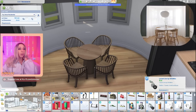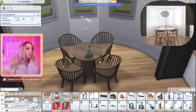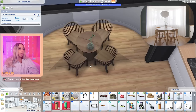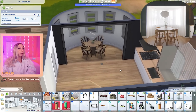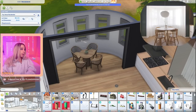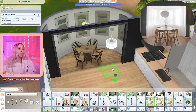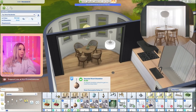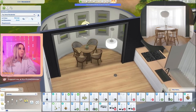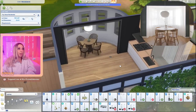Oh my, here it is. This is by 6AmCC. Yeah, I think that'll do nicely. And then above the dining table, there is a nice hanging lamp. It's like a lantern almost. There is this one as well. This is a Peacemaker lantern. Oh no, which one do I like better? I think I'm gonna have to go with that one.